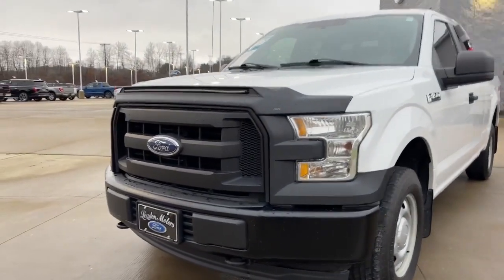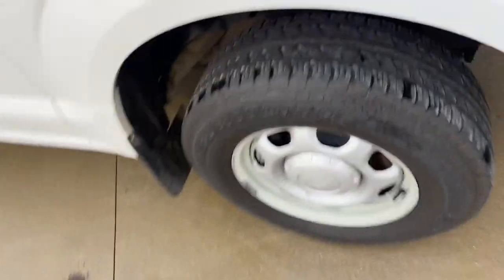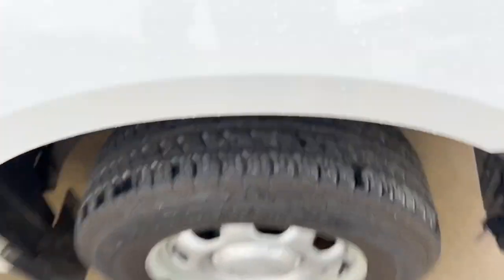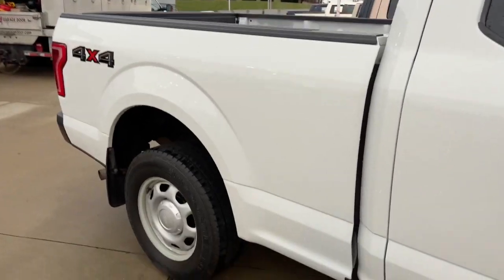Earlier this morning, we spoke about this 2017 F-150, and I just wanted to give you a quick video of it. 2017 F-150 XL, real nice looking truck overall, if I say so myself. Super clean. Got the nice little tow hooks up front, as you can see there. Tires, I mean, you're not going to have to worry about these for a while, I'd say. Good looking truck overall, extended cab.